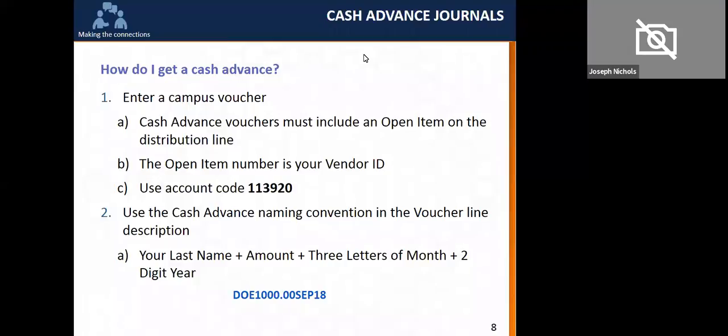Also, when your voucher comes into us, we're looking for certain things on it. If you look at your handout, page 1, we'll go into that in some depth. And if you didn't get a handout, let us know. When you create your voucher and it comes to our department of settlement, we're going to be looking at your journal line description, how you describe it in the voucher. That's very important because the ultimate goal when you get a cash advance is to settle that cash advance, and it starts with your voucher.